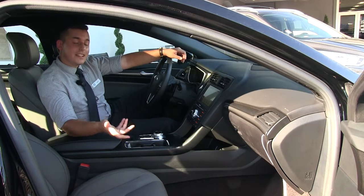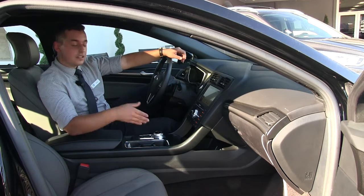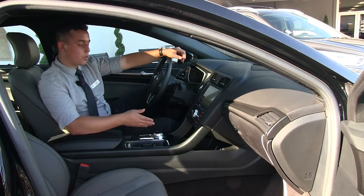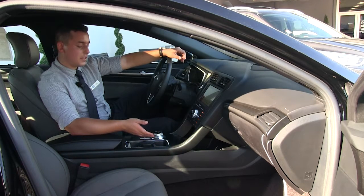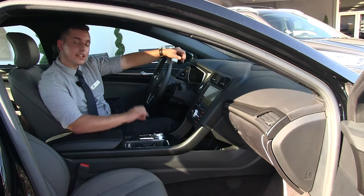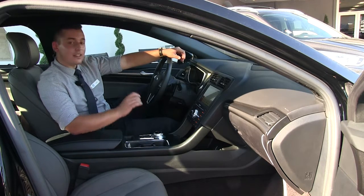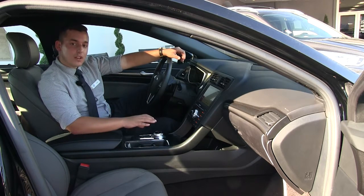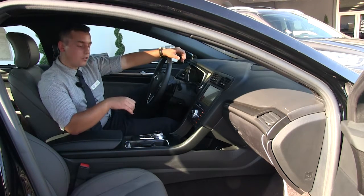Now the redesign continues inside the Fusion. When you first step in, you might notice some changes, not the least of which is our rotary dial shifter. Of course that's electronically controlled. It controls a 6-speed automatic transmission, and it has hard finish gear sets in the transmission. It's going to increase the durability of it, and a lifetime filled transmission casing, which means you're never going to have to fill it again, decreasing your overall cost of ownership.